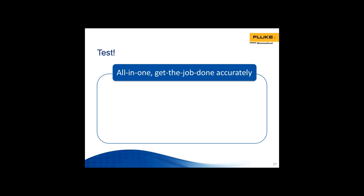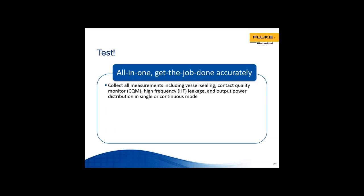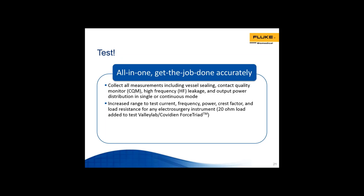And finally, coming down to the capability of the product in terms of features and functions, this is an all-in-one analyzer, and the focus has really been on accuracy and quality. So the QAES3 is capable of collecting all measurements, including vessel sealing, contact quality monitor, also known as CQM, high-frequency leakage, and output power distribution in single or continuous mode. We have increased the range to test current, frequency, power, crest factor, and load resistance for any electrosurgery instrument. In fact, with this product, we've added an additional load, so it has the ability to test the force triad.